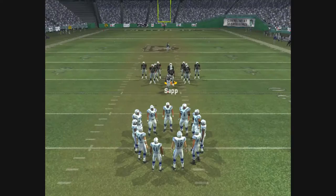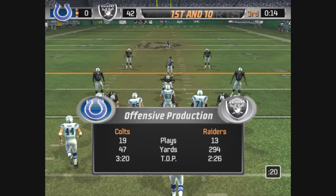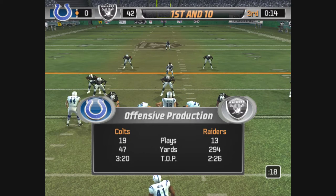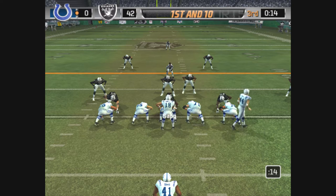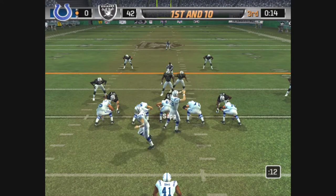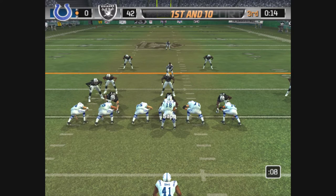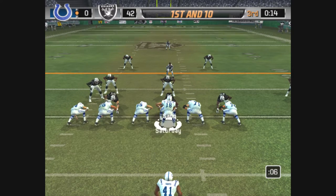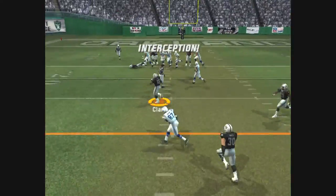Three plays. So they have first and 10 here. Flat 19. Flat 36. Throwing. Interception.